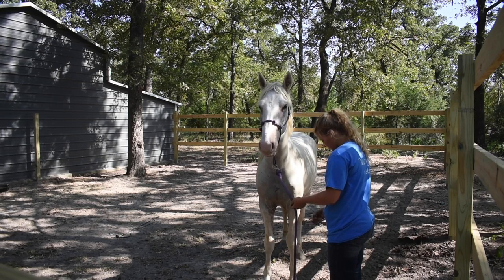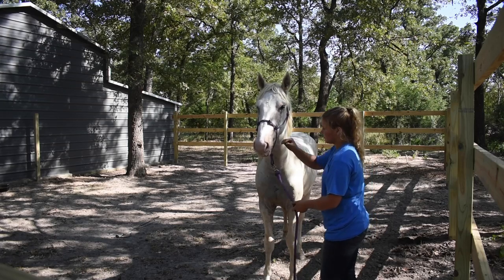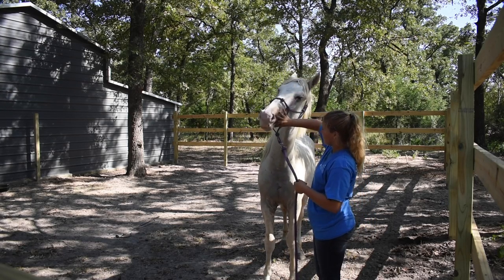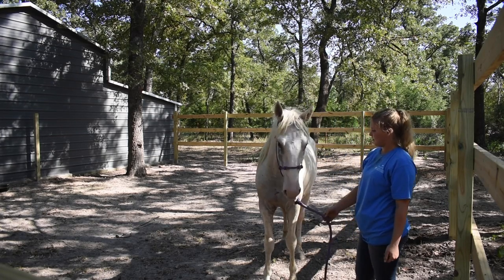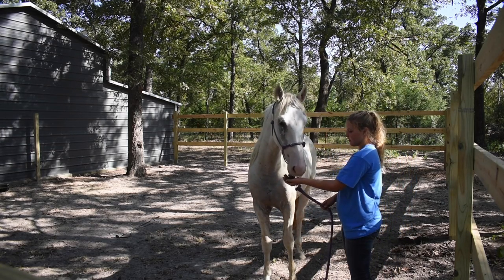Feel a little bit in my hand. That's kind of falling apart. Hang on. Gonna go at the corner of the mouth, like I'm putting a bit in. I'm just gonna shove that alfalfa into his mouth, because I need him to start eating sooner rather than later.